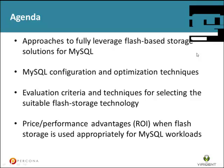And I will be presenting at the end on the ROI that a sample customer actually benefited from when they put in a Virident PCIe SSD as the primary store for their MySQL workload.